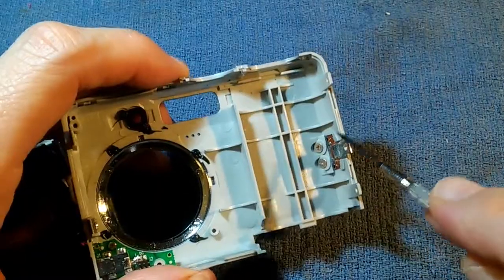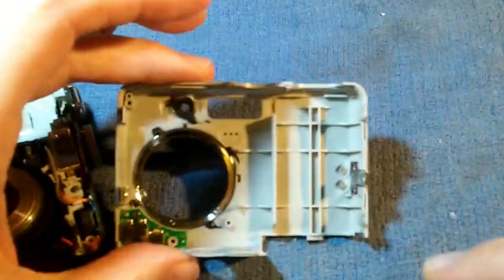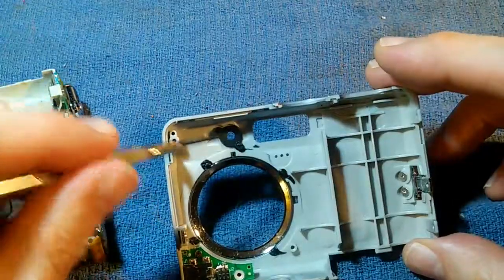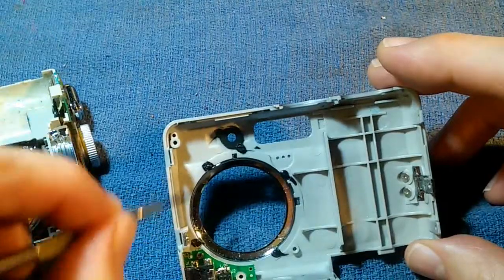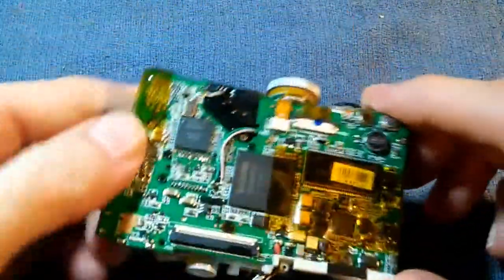This little piece of trim here is held on by 2 screws right there. We don't really need to concern ourselves with that. Some of these pieces here are held on with glue. Never a good sign. Okay, well that's out of the way. Now we have the electronics package exposed.